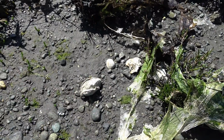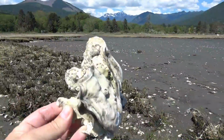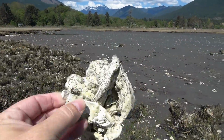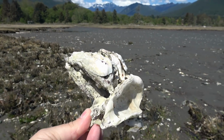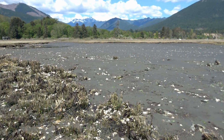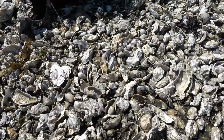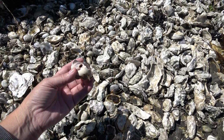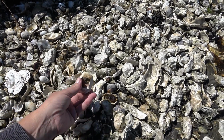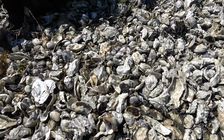There you go, Mr. Oyster. There's tons of oysters out here, all over the place. All kinds of different shellfish here, oysters, kinds of snails and things, clams. Looks like someone had a really good feast in here.